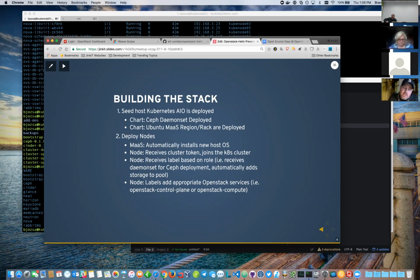Then what we can do is essentially just install hardware, and that hardware then gets booted up, and a Kubernetes deployment now automatically installs the host. The node receives a cluster token. It joins the Kubernetes cluster. It receives a label, depending on what role we want it to have. And then the appropriate OpenStack services just automatically join the cluster.